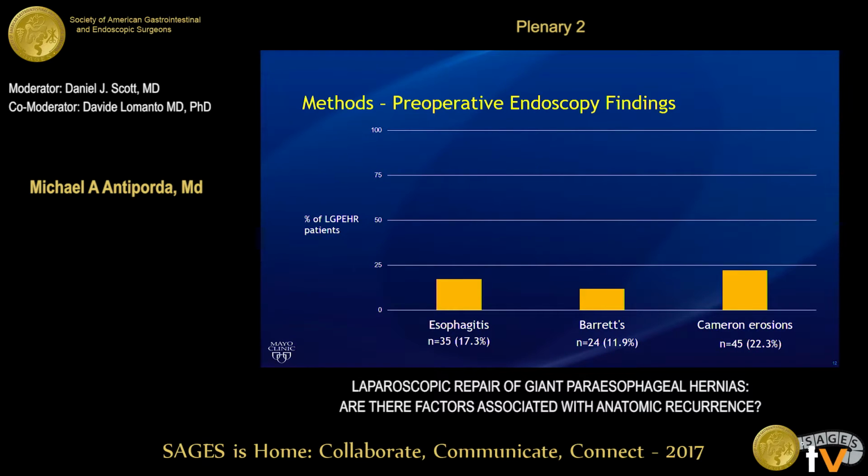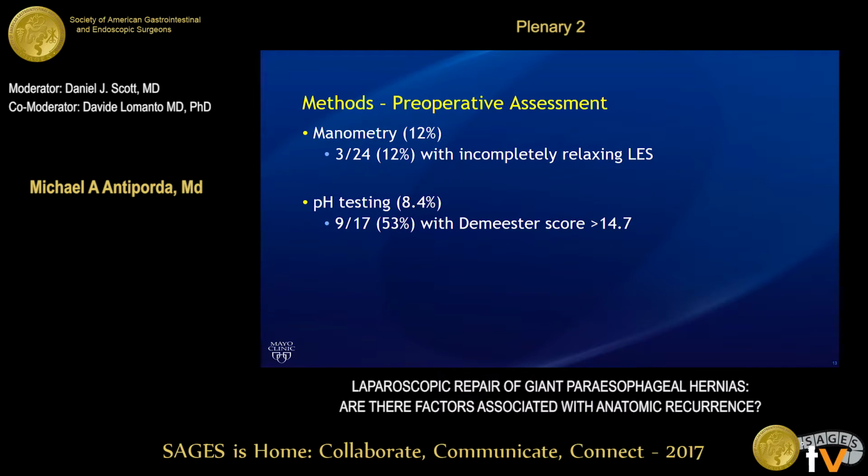Endoscopic findings prior to operation were similar to those in typical reflux patients, notably that more than 20% had evidence of Cameron erosions. Motility and pH testing were available in only a minority of patients. Of these, 12% who had undergone manometry had abnormal relaxation of the lower esophageal sphincter. The majority of those who had pH testing did have DeMeester scores greater than 14.7.